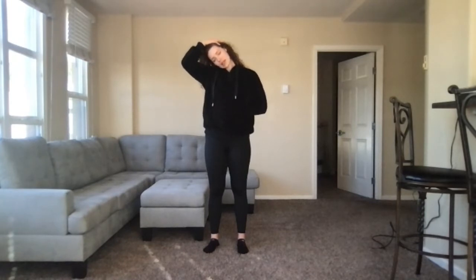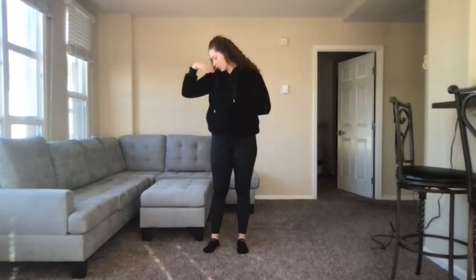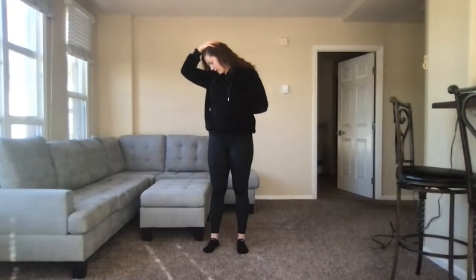Sighing out any tension in the neck. And let's go ahead and do one more big inhale. And we're going to slowly exhale. And now we're going to go ahead and turn our gaze down towards the ground. So chin towards the chest. Our head is kind of near our armpit a little bit here. And same thing, letting that hand rest. And we're going to start to feel that stretch more in the back of the neck.